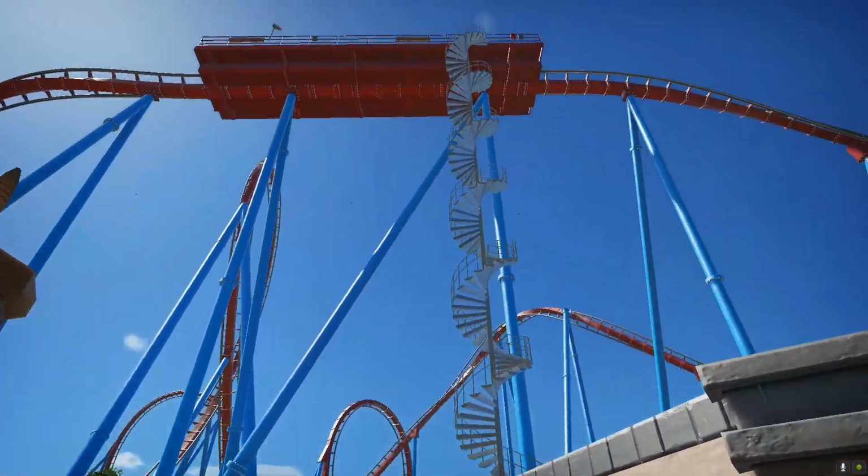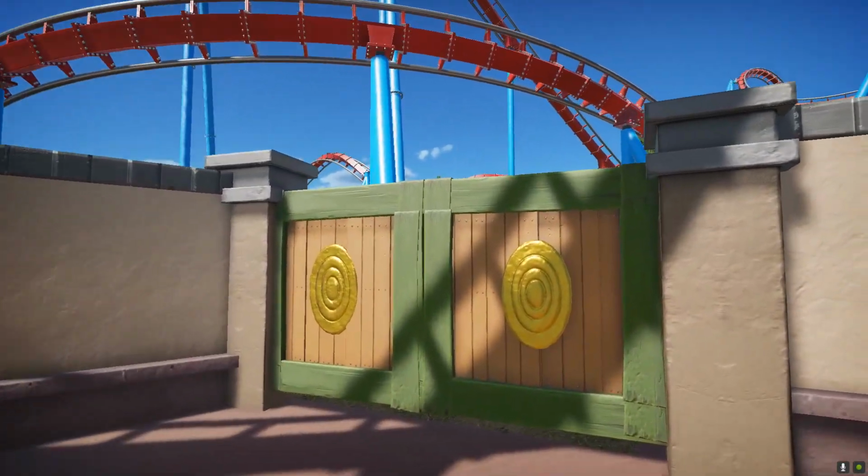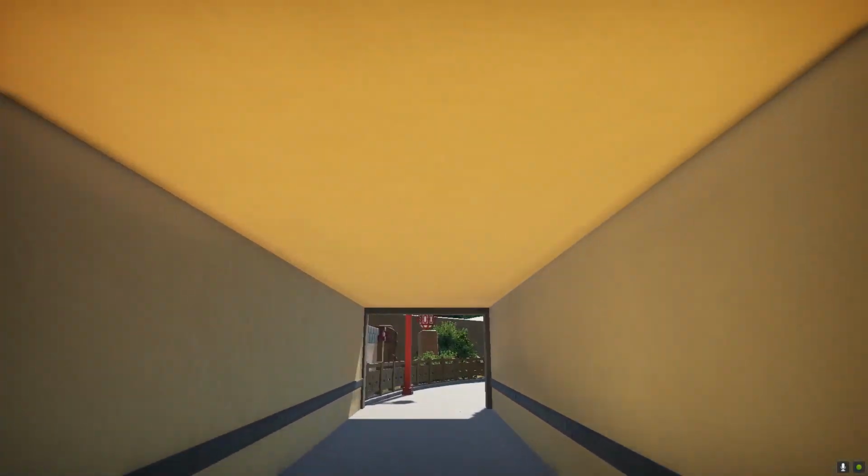Ooh, and then we'll head through. I swear that door's always green. Green doors there as well. Got to keep the color. Got to keep consistency, and we'll wander through the lovely tunnel.